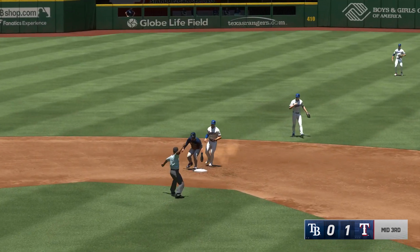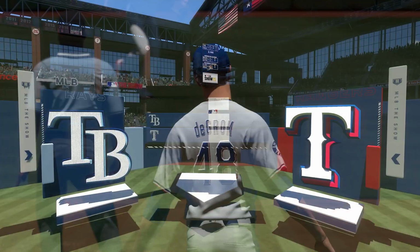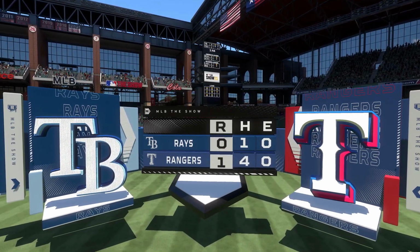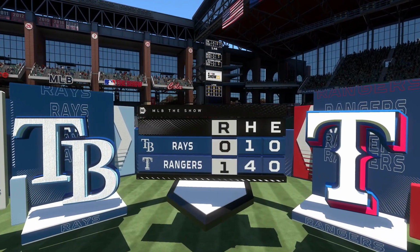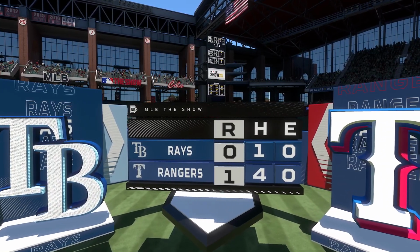Applies the tag, and they get 2. Double play. They don't come much closer than that. Bang, bang play to end the inning. So they go quietly there. We head down to the home half of inning number 3. It's the Rangers 1, the Rays nothing.